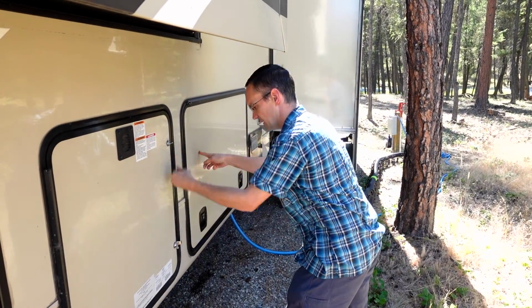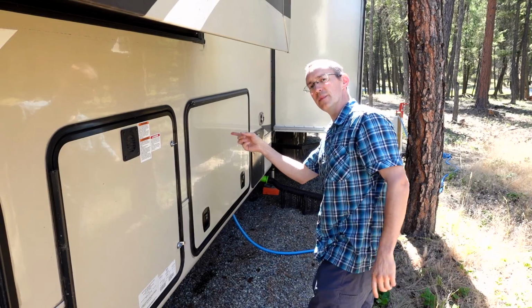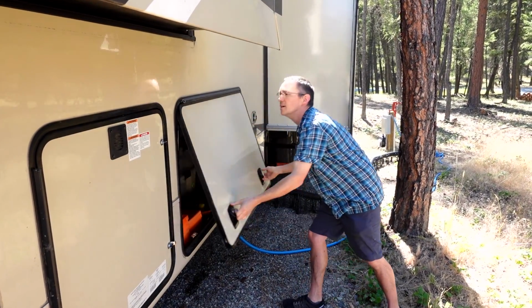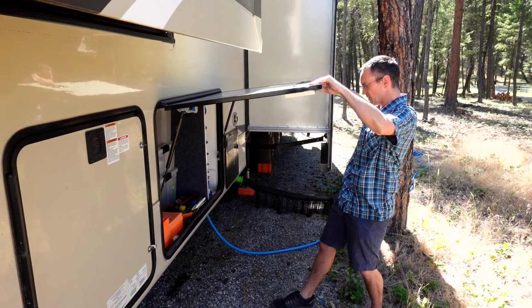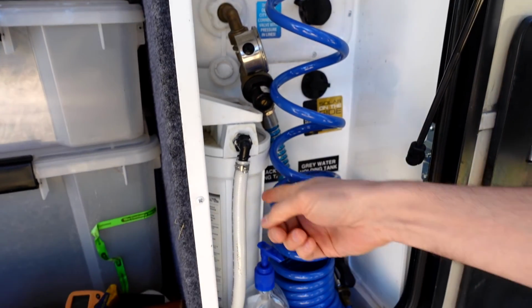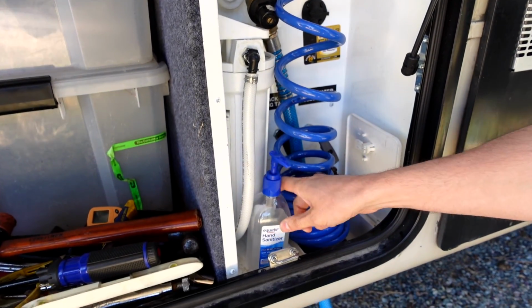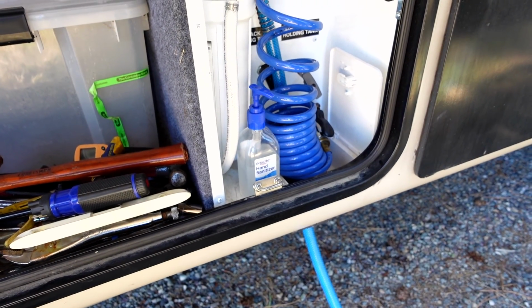And then this one right here is the other side of that big compartment that I showed you over there. It goes all the way through. In here we have the water cabinet. This is a built-in water filter that we've had. It's always helpful to have some hand sanitizer over here because, you know, you never know what you're going to get into sometimes.